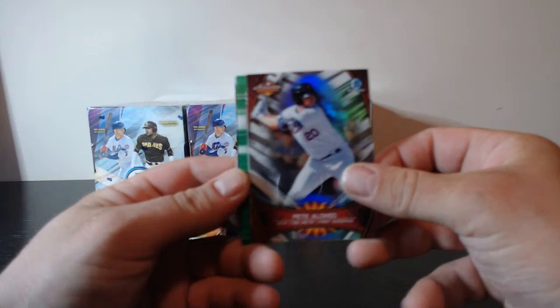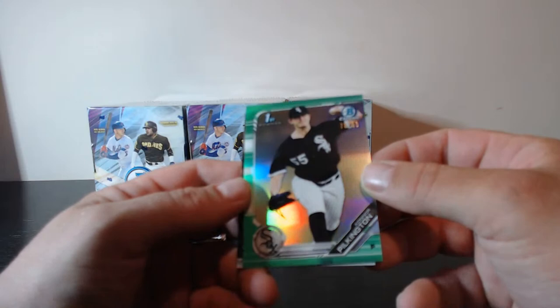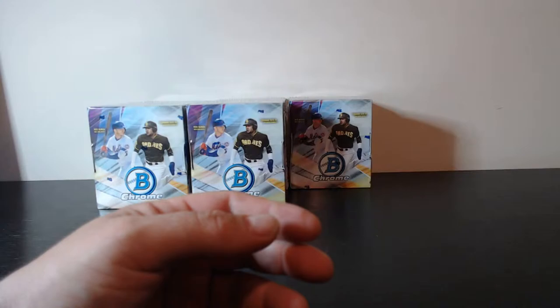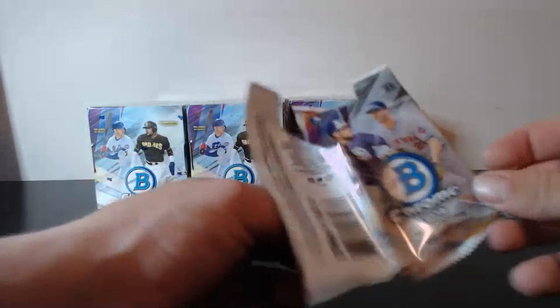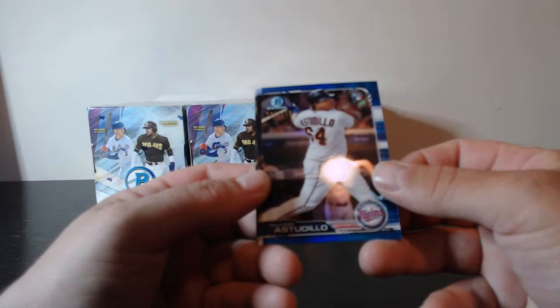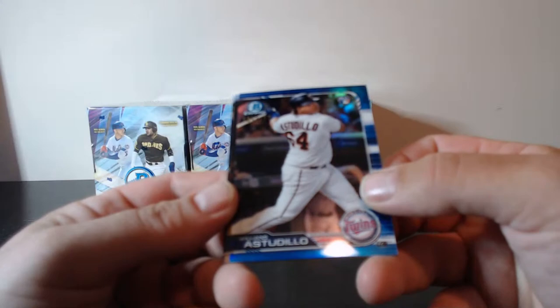First Bowman, going out to the Chicago White Sox, Connor Pilkington, 76/99. Ronald Acuna Jr. base. First Bowman, Patrick Sandoval for the Angels. Jemai Jones. Got a Williams Astudillo, blue rookie for the Minnesota Twins, 105/150.